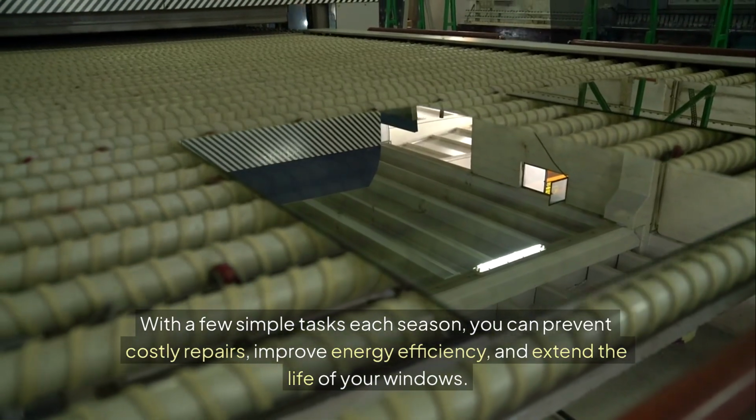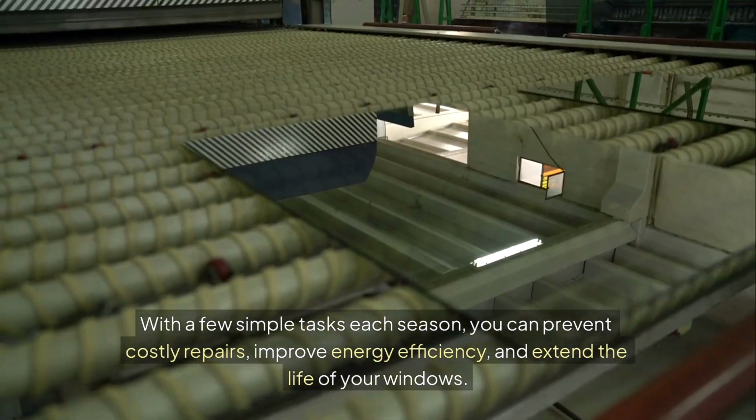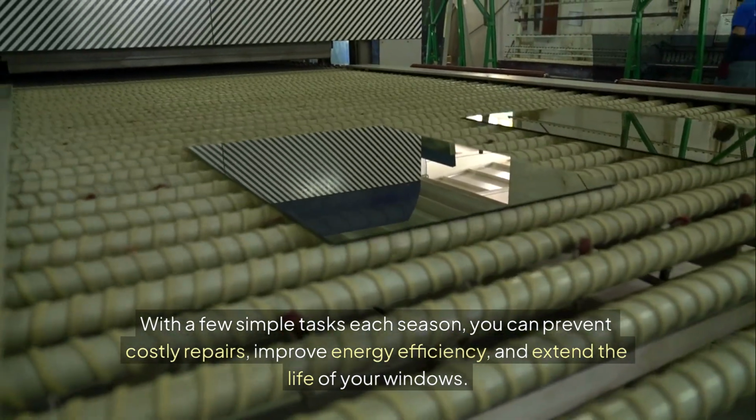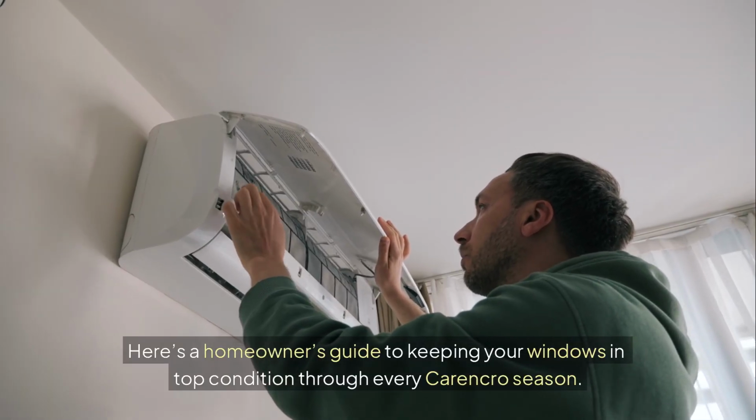With a few simple tasks each season, you can prevent costly repairs, improve energy efficiency, and extend the life of your windows. Here's a homeowner's guide to keeping your windows in top condition through every Carencro season.